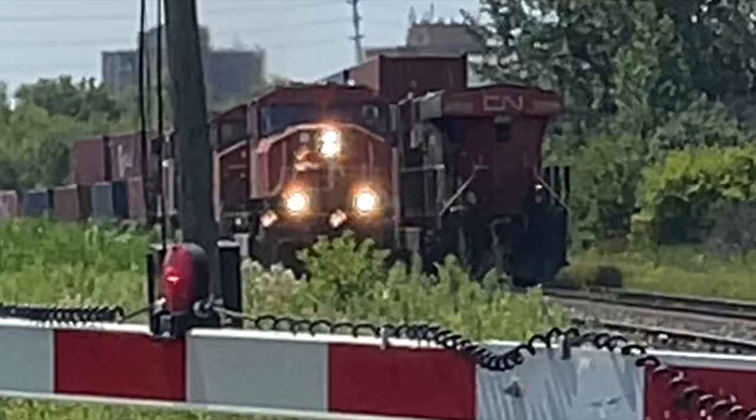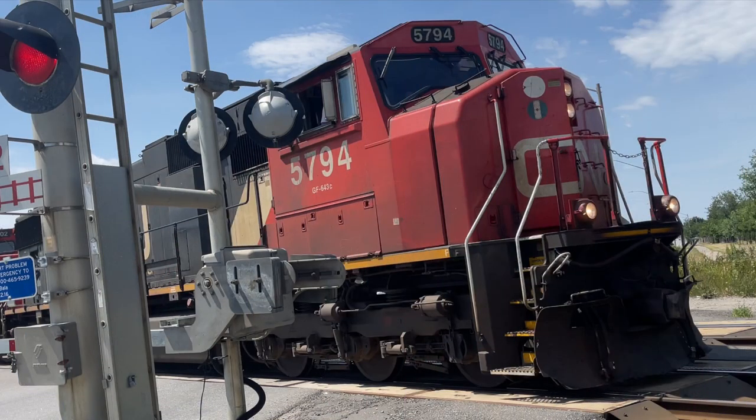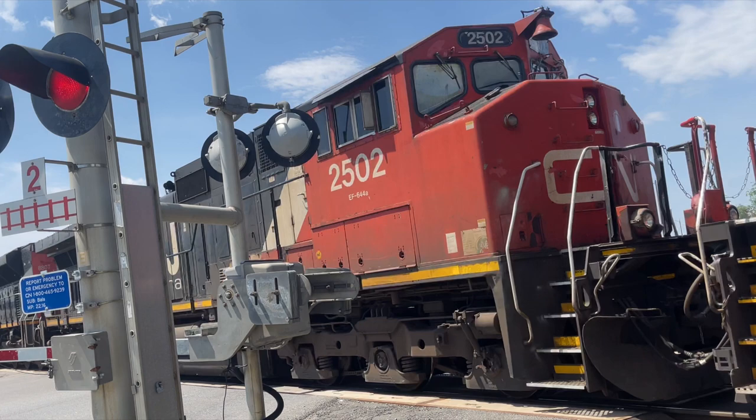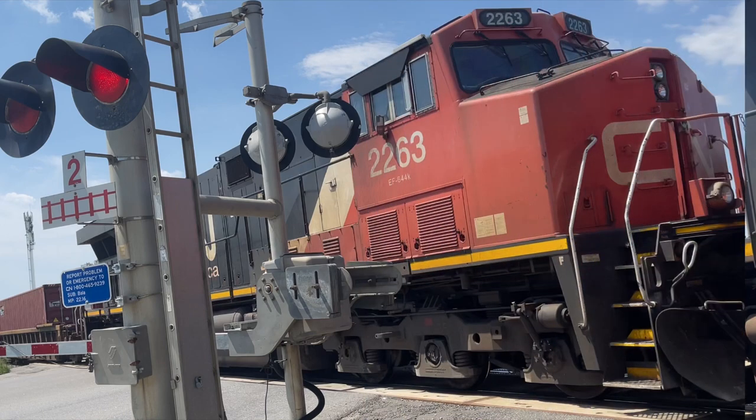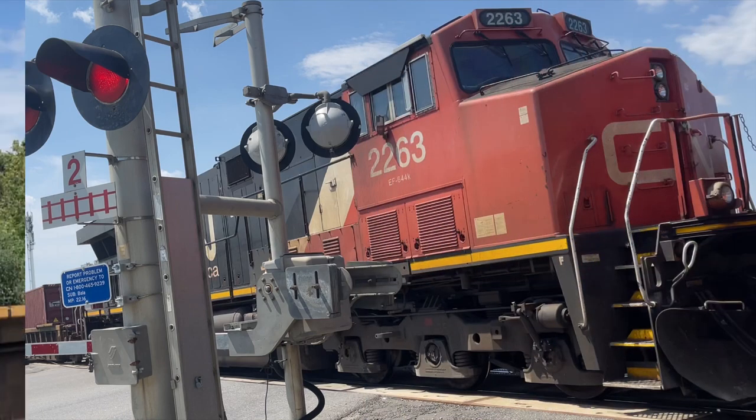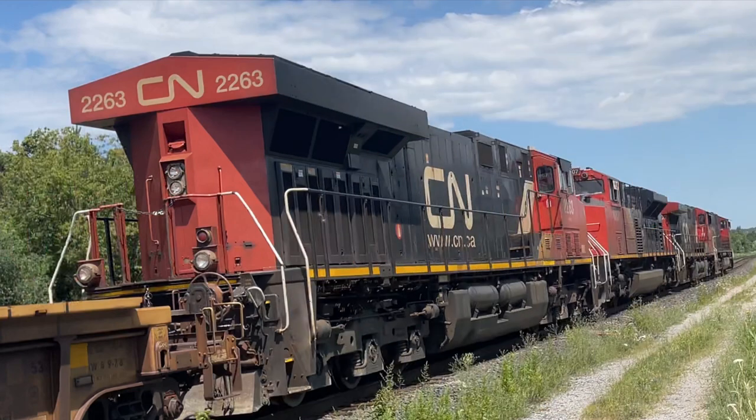Going from Montreal to Vancouver, 105 has an insane blast shop. It was led by 5794, an SD75I. Trailing second is 2502, a rare C44-9WL. Trailing third is 8807, an SD70M-2. And trailing fourth is 2263, a DC GEVO, a four locomotive train pulling 183 rail cars.